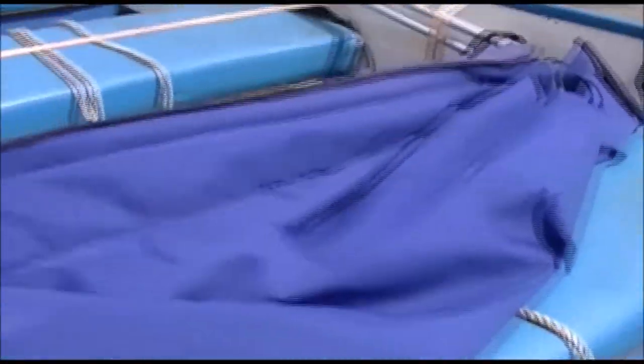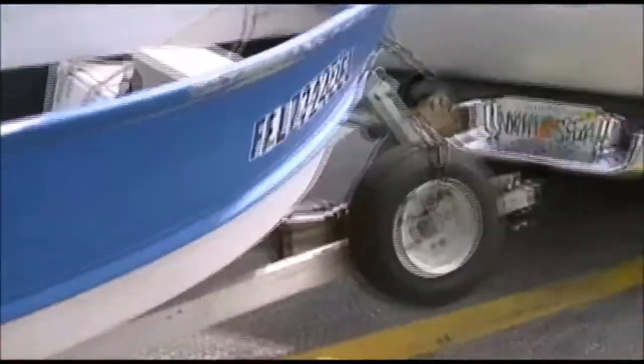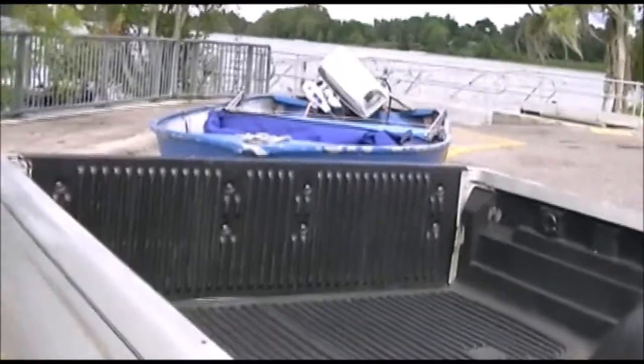All right, make sure nothing's going to blow up out of here. So all in all, she did well. Ran great. I had it up to 19 miles an hour right here by myself. So I'm pretty impressed with that for a 1963 motor. I'm really impressed with it.